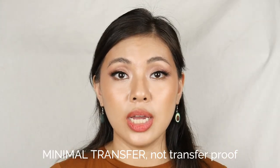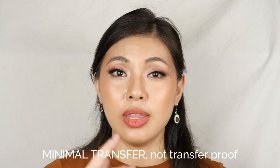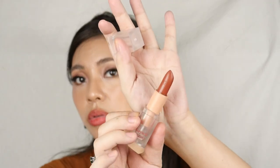Wala akong na-feel na ganun. And then, hindi siya masyadong na-transfer agad, even though it's still in the process of drying down. I wouldn't say na they're very soft, like yung tipong madudurog na talaga siya agad. But there is a tendency for you to, you know, damage the bullet.